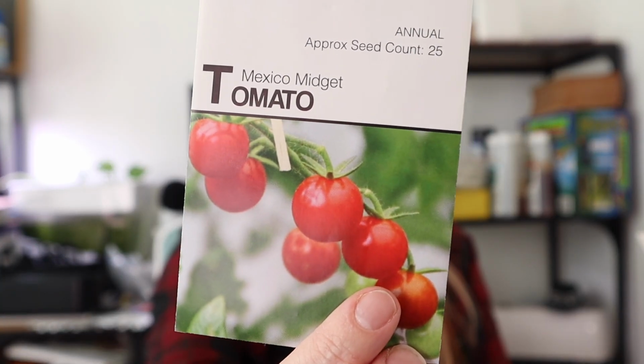Okay, guess we'll keep going with the tomatoes because y'all know I love tomatoes. So I also picked up these Mexican midget tomatoes. It says it's a dwarf variety as well. It's indeterminate. It's extremely productive. I don't think these are going to be small enough to grow indoors hydroponically, but I'll see once I grow them outdoors and see how tall they get.